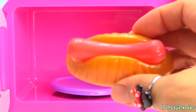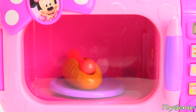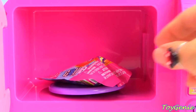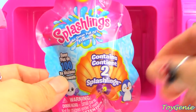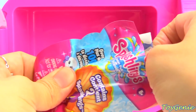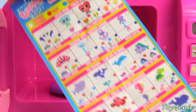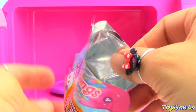Let's see what happens when we microwave a hot dog. Oh, the snacks are ready! We have a Splash Lane's blind bag. Here is the collector's guide. Super awesome. And then let's see what we have inside.